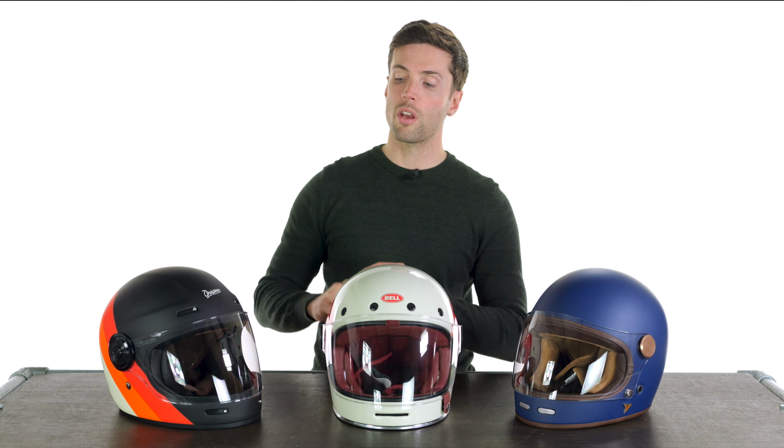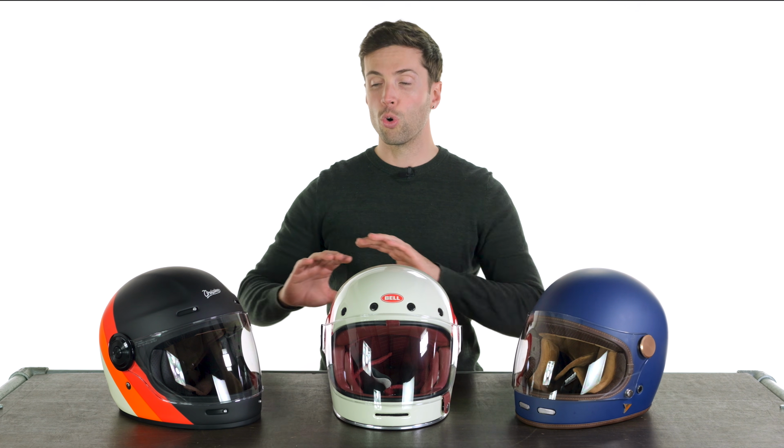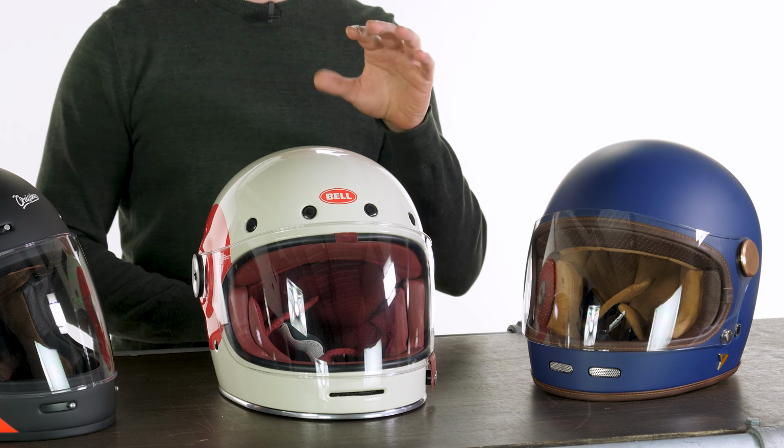Next up, let's come to the overall profile of these helmets. And for my eye, these are all medium. The BYCITY Roadster II is noticeably a slightly smaller looking helmet in this size in particular.